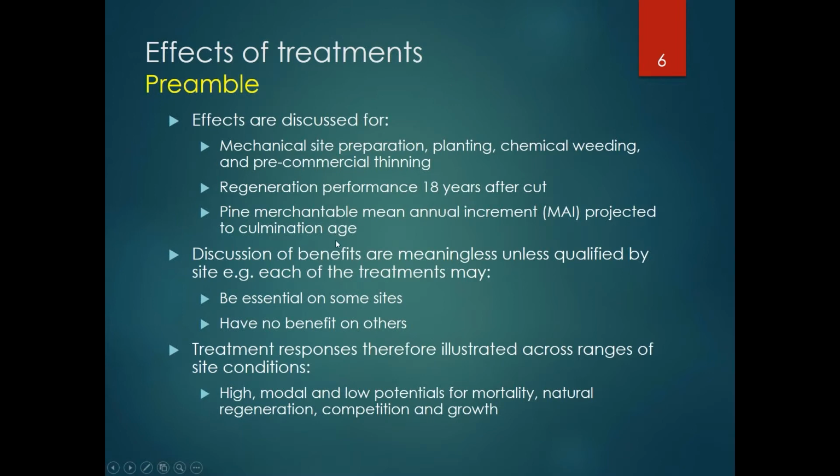A couple of points I wanted to make by way of a preamble, though, is that discussion of the benefits of these treatments are pretty much meaningless unless we qualify them by site. For example, what I mean by that is each of the 4 treatments that I'm going to be talking about, we have found or demonstrated to be essential on some sites, or at least be arguably essential for meeting forest management objectives on some sites, and having no benefit on others.